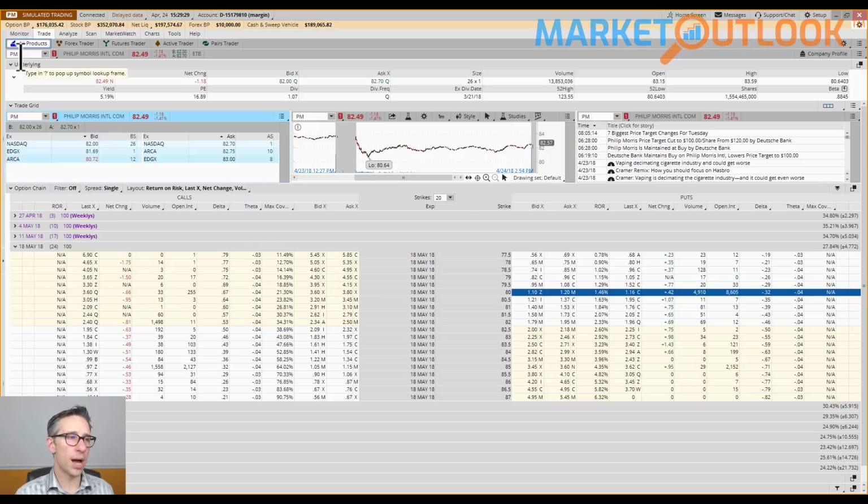Let's pull up PM, and I've got the May contracts pulled up with 24 days until expiration. And you can see I'm going to be focusing my efforts on the right-hand side here where we have the puts. And I'm going to be looking for a delta of 30 to start that process. And so you can see right here that the delta of 32 is highlighted.